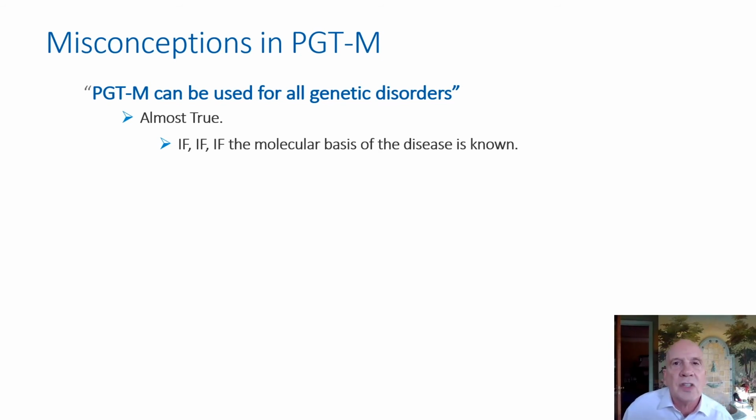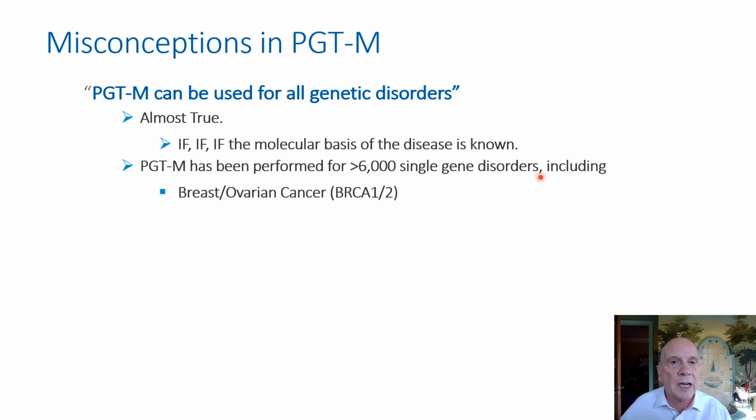So there are diseases, polygenic diseases, that only happen with multiple gene defects. And others, but by and large, if we know what's causing the disease, what the mutation is, and that can be found fairly straightforward in the family, then the test can be designed. And that's true because it's been shown to be true even because over 6,000 different single gene disorders have now been tested for, including even things like inherited cancers.